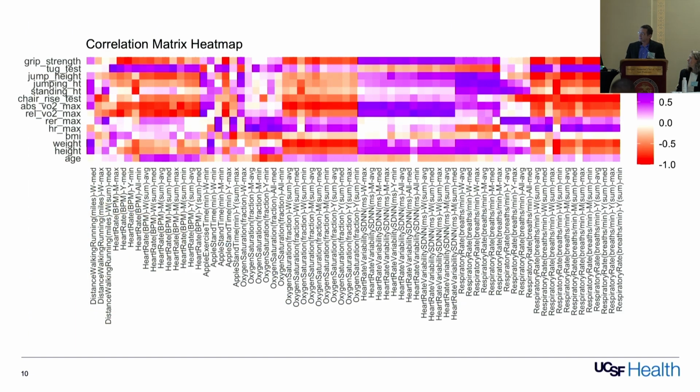So this graph is not intended to be read, but it's intended to be looked at and qualitatively appreciated. The high intensity red is a positive correlation, high intensity blue is the negative correlation, like a perfect negative correlation, close to 1. And you can see there's a bunch of these. On the bottom, there's all the metrics on your iPhone in a weekly, monthly, and yearly average. And on the left side, you see all of the Human Performance Center metrics, and you can see there's a lot of dots. So this is just a pilot study, proof of concept.